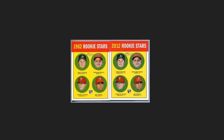These cards here are the error and the corrected version. This is card number 29, and it is the 1962 super short print, the card there on the left, where you see Brad Peacock, Devin Mesoraco, Joe Savory, and Justin DeFratis. The one on the left is the super short print, the one on the right is the common card.